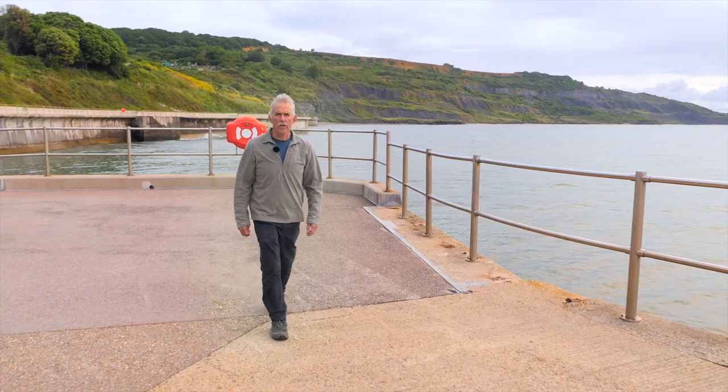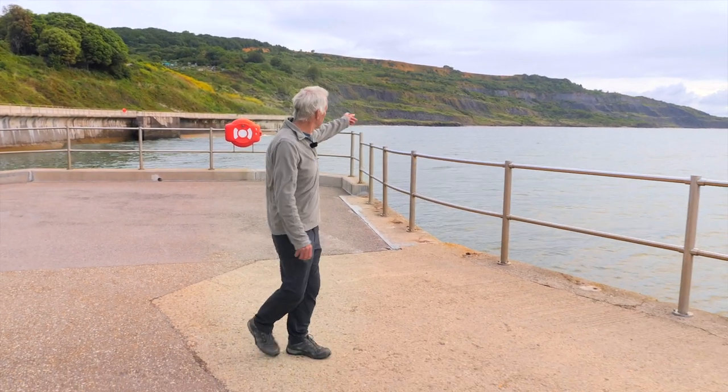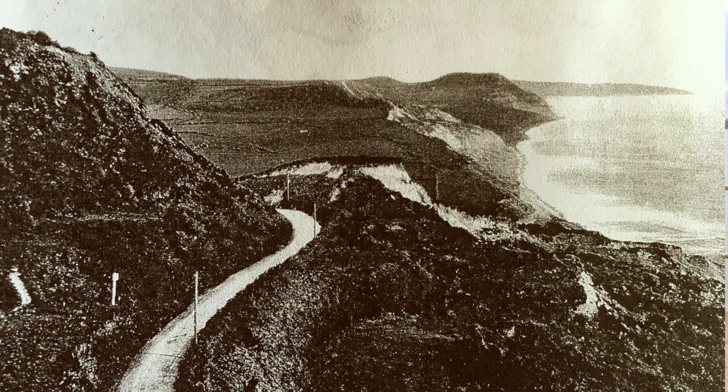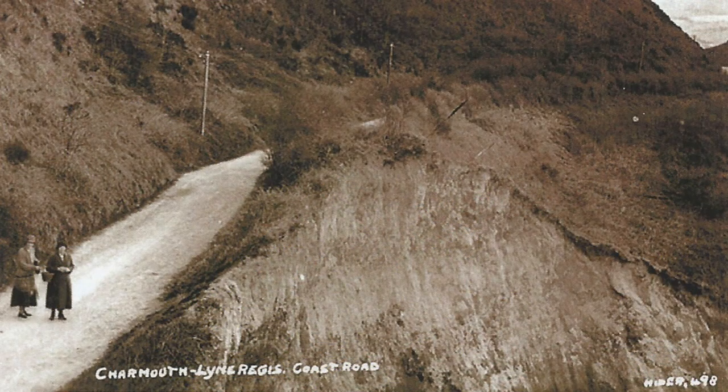There's been a road joining Lyme Regis to Charmouth since Roman times, initially at the top of the ridge there between the Black Ven marls and the greensands. But due to regular slippages, a new road was built lower down in 1825, and eventually by the late 1880s they had to decide to build a road inland to avoid the cliff line.